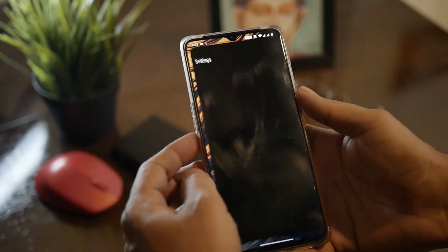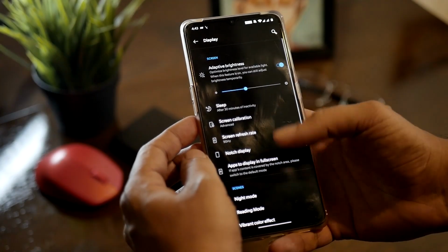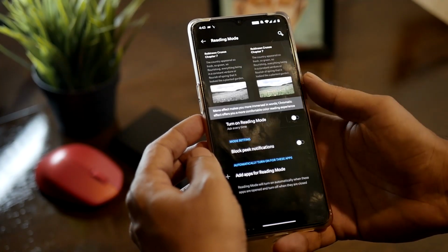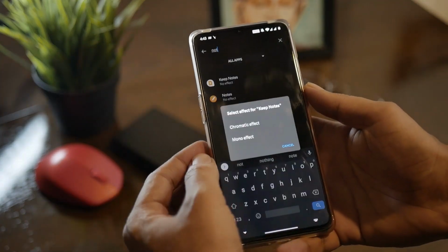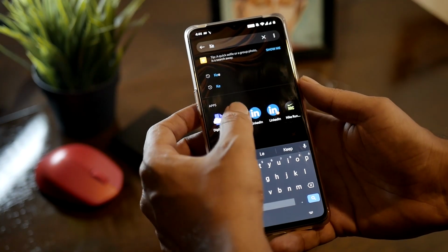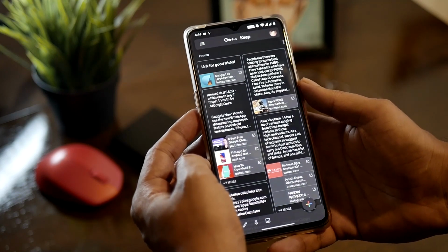Now I'm pretty sure very few people would be aware of this feature. We do a lot of reading on our phones. This feature comes in handy while you do a lot of reading work on your phone or while reading an ebook at night. Let's dive in and check out this one. Open settings, display, head over to the scenes section and there you will find the reading mode. Select the app and then filter and you're all set. The next time you open the added app, it automatically activates the reading mode.